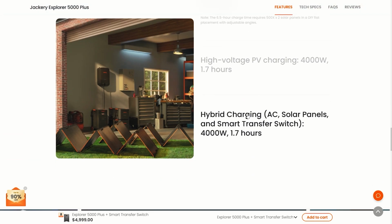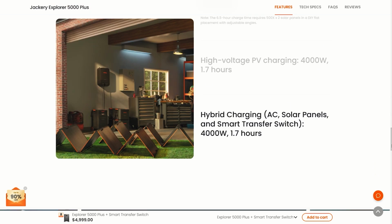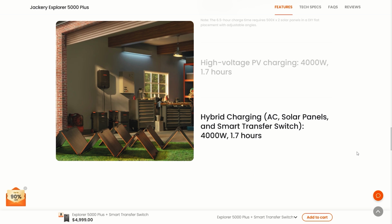And then you can hybrid charge, which means you can use multiple different methods of charging up to 4,000 watts, 1.7 hours. I'm not sure if 4,000 watts is the limit, but it looks like you can connect a bit more of that through solar. Either way, when you have something like this, you don't want to max out the charging or discharging on things like this. Let's say you can discharge at 4,000 watts. It's not like you want to be running at 4,000 watts all day.